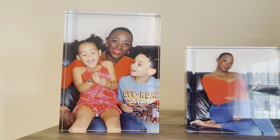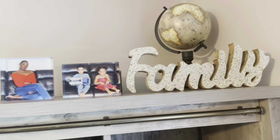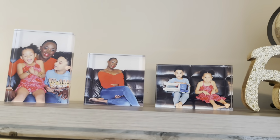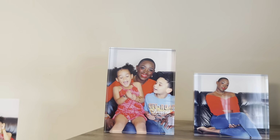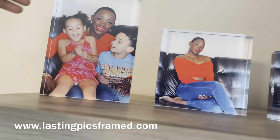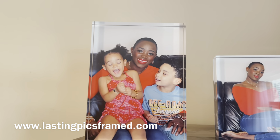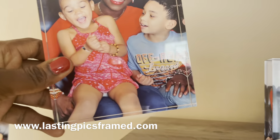So these pictures right here, like I said, I was updating my home and I wanted to have the feel of spring, which talks about happiness and joyfulness and cheerfulness, and at the same time have these bright colors. So these are pictures of me and my kids. We took these pictures at home. And look at those, who look so happy. We all look happy in that picture. And I got this made for me by Lasting Peaks Framed.